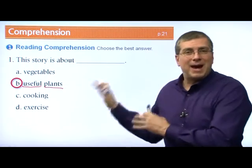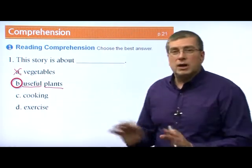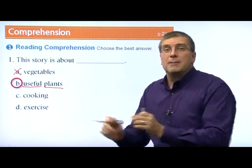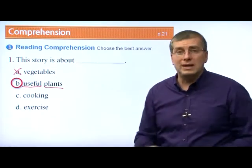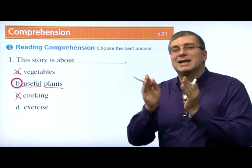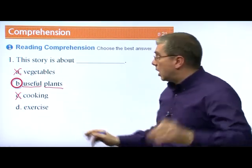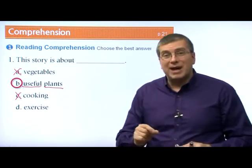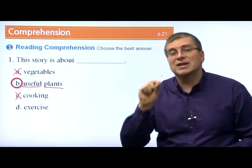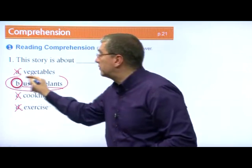Vegetables are things we eat. So the passage is about plants that we don't eat. So we're not talking about vegetables. We're not talking about cooking. Yes, we talked a little bit about cooking, making oil to cook food. But that's just a small part of the whole reading passage. So it's not about cooking. Sure, they mentioned cooking, but cooking is just a small part of the reading passage. The big part is useful plants. Also exercise. Yes, we talked about exercise a little bit, but the story's not about exercise. Exercise was just an example of how to use rope. The whole passage is about useful plants.